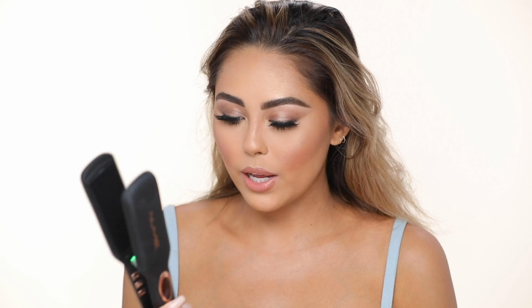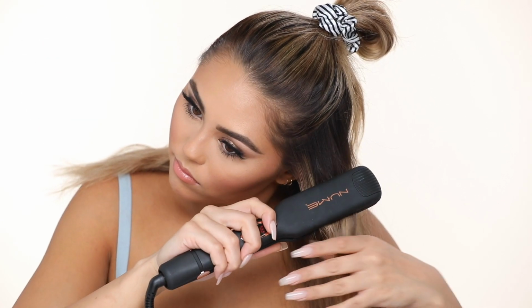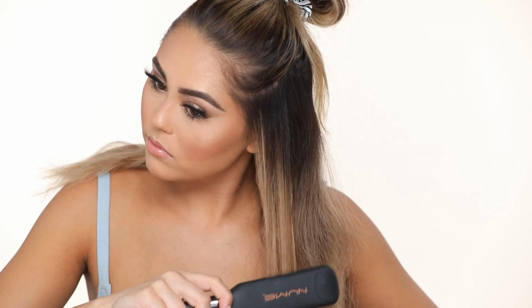But today I do want to straighten my hair just a little bit because it's looking kind of crazy because I let it air dry last night and I fell asleep with it semi-wet, and I feel like when I was tossing and turning it just looks crazy now. So I'm just gonna go in and straighten it with this guy. This is the Nume, I think this is called the Megastar.